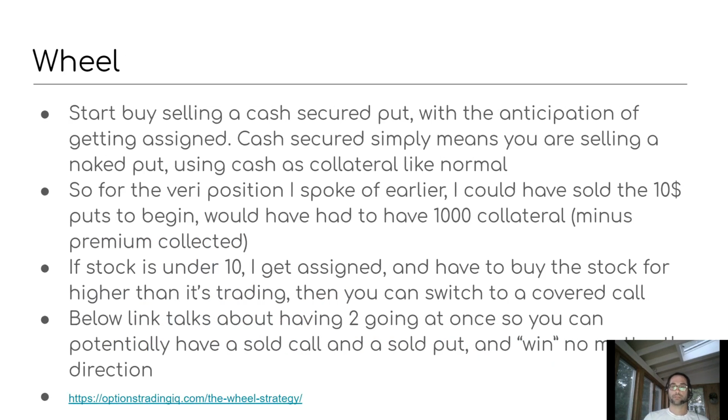Let me stick to my bullet points. Cash secured simply means that you are selling a naked put using cash as collateral like you normally would. So I would have had to have $1,000 collateral in my account, but if I do it all as one position, I don't even need that much because they automatically subtract the premium I collected. So say I got $1 premium for that, then I would have only needed $900 in my account to open that up.